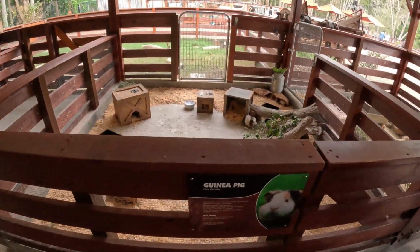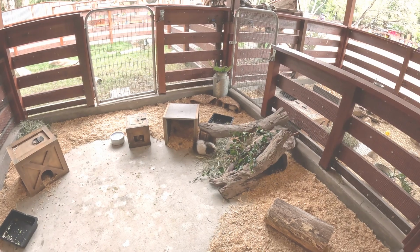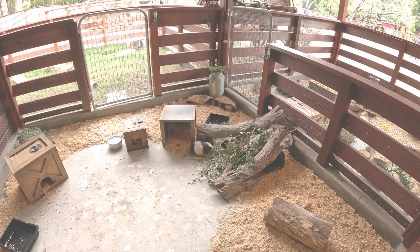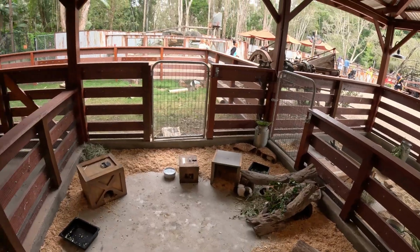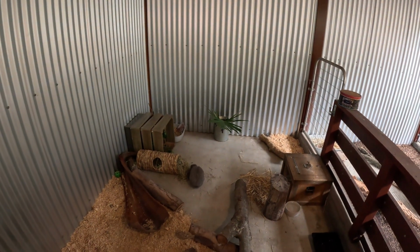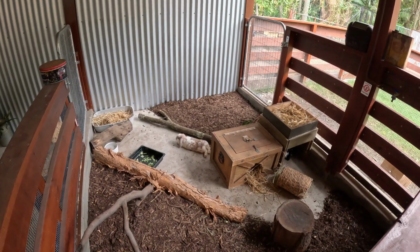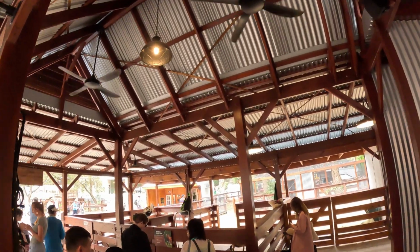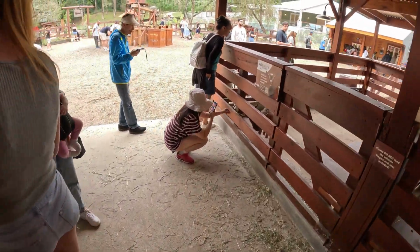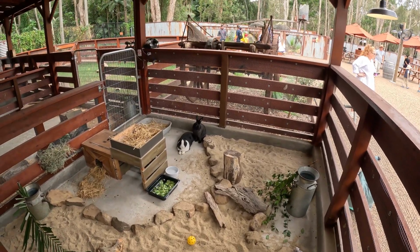And over here we can find a very cute Guinea pig. So small, looks like a hamster. So in this zoo we can also find some animals which are not native to Australia. Here are some rabbits. Or they're dwarf goats, that's why. And here are some more rabbits.